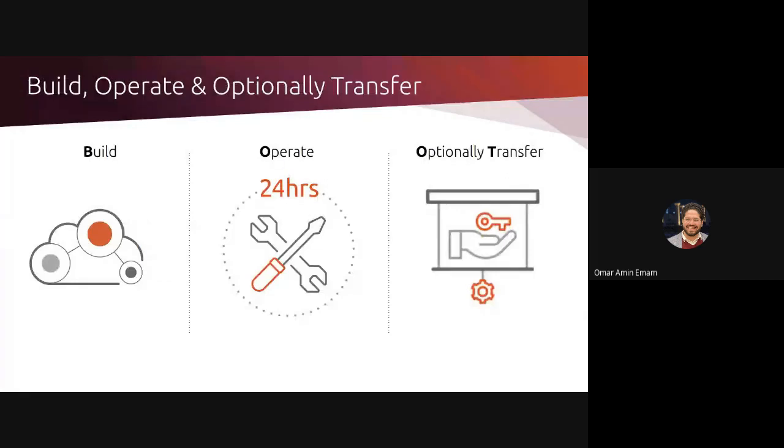We call it Bootstack, and this is short for build, operate, and optionally transfer. So our cloud experts will design and build your cloud solutions using Canonical's state-of-the-art tools. And they will work with your teams to define the requirements and design the right cloud infrastructure requirements for your business needs. The cloud will be built on top of Ubuntu certified hardware, either on premises or hosted in a hosting facility. And after that, we operate the cloud for you.